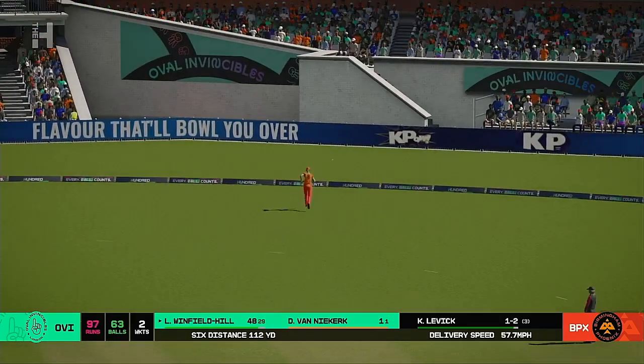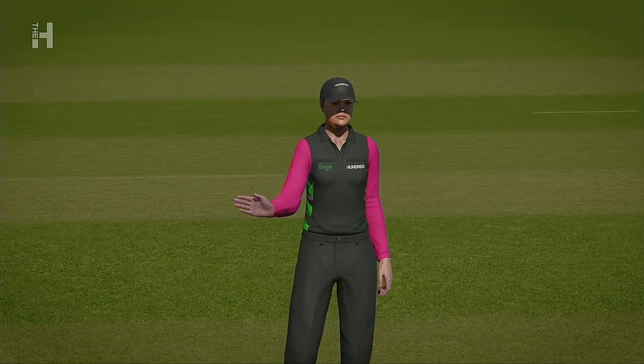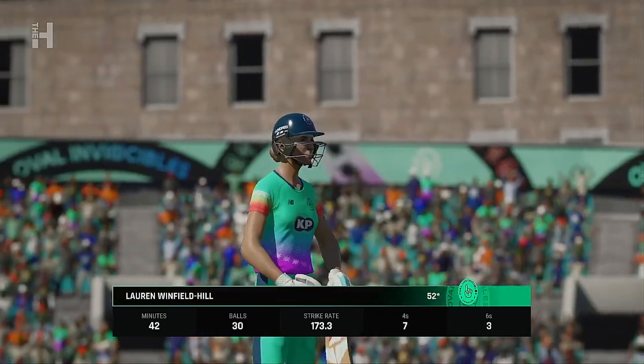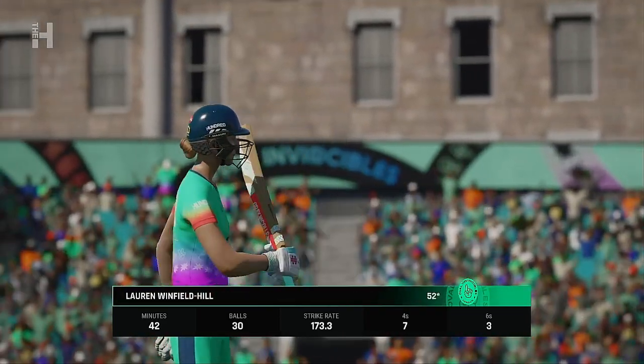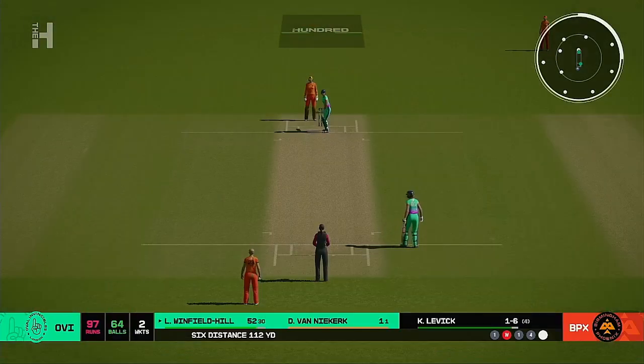Onto the front foot, super shot, should be four. Yeah, too wide, it was there to be hit, and it was really given the treatment. A good innings, that's 50. A simple raise of the bats, thumbs up to their batting partner, and they're ready to go again.